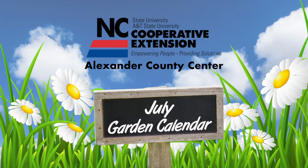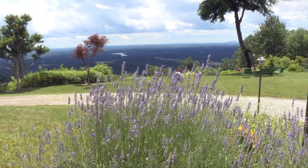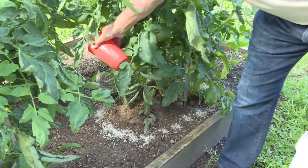Welcome to our July garden calendar. This month, we're going to look at a lot of plants that are in flower this month. Then we're going to go look at the garden. We are going to talk about some additional fertilizing you can do.